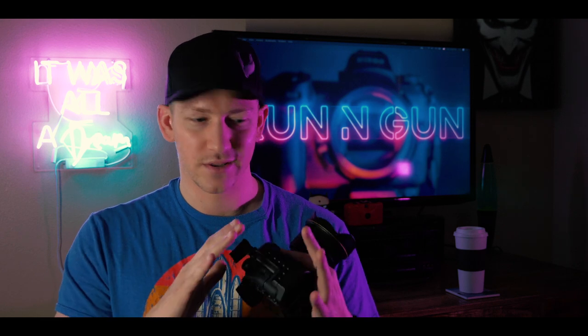I carry plenty of cards with me, and I've never in my life had an issue with a card going corrupt in the camera and just losing all of my footage. So that's a decision that's up to you. Do you feel safe just shooting on one card, or do you like having that backup like the GH5 has with that second card slot? Now, one of the last things I want to talk about are the adapters.